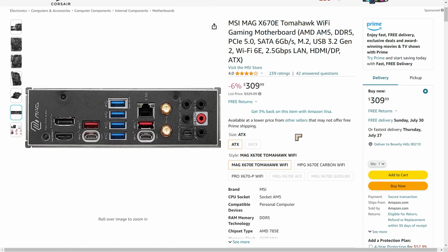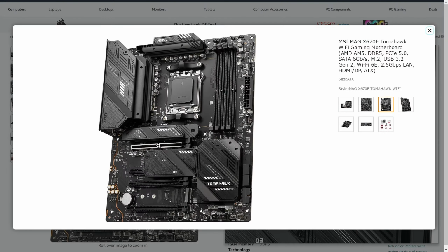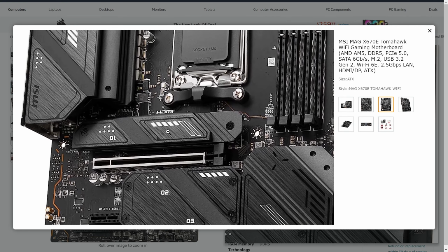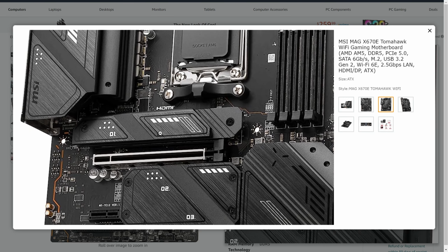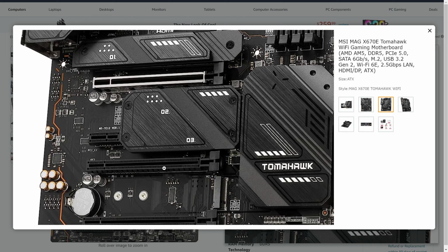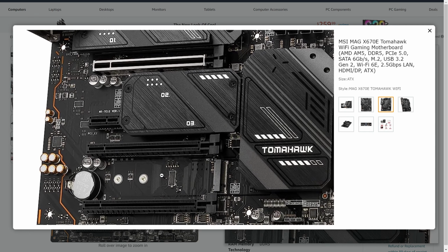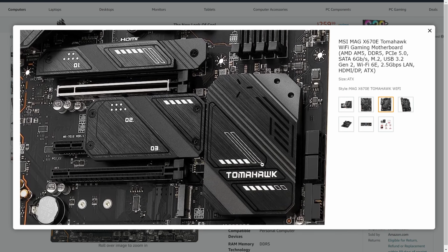So this one is for the 7000 series and will allow you to install one PCIe Gen 5 NVMe drive in this slot here, the number 1 slot, and it's only that number 1 slot that can take a PCIe 5, the very fast NVMe drives. Everything else, and I think there are 4 slots you can place them on here, everything else is PCIe Gen 4. Now that's still very fast. That's 6 gigabytes per second. That is enormous.